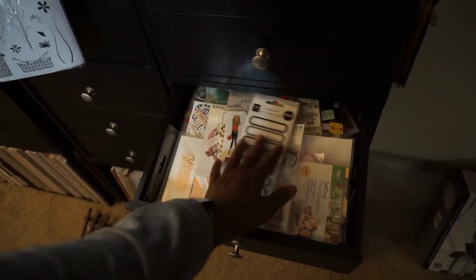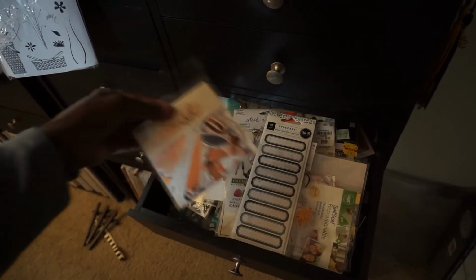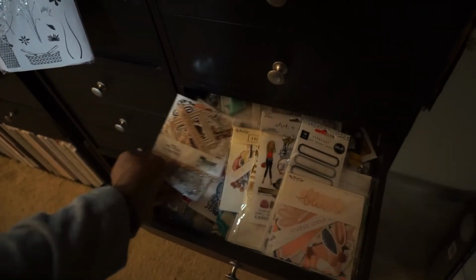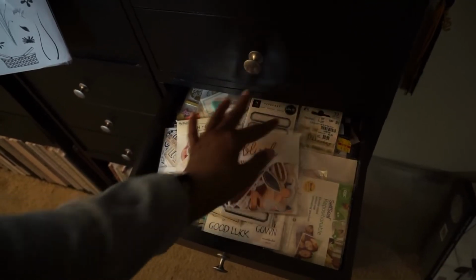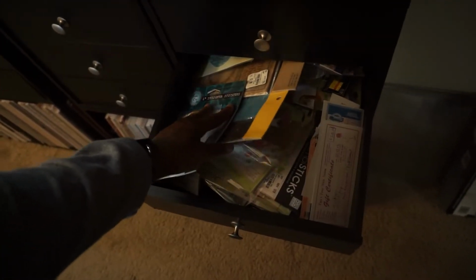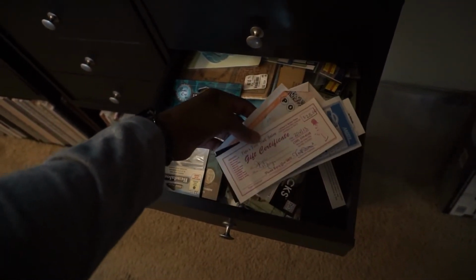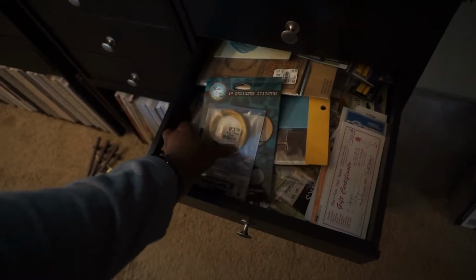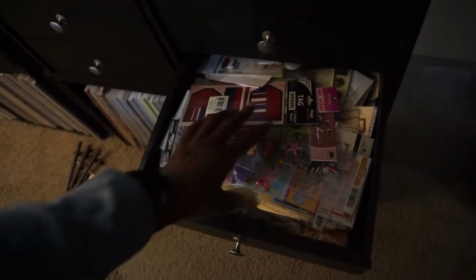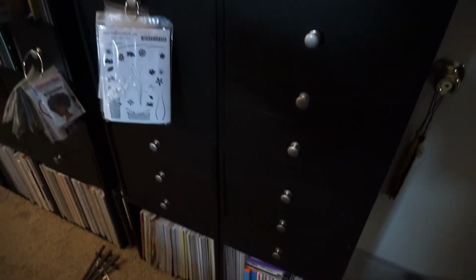So over here we have more stickers and ephemera. And guys, I use it all. It just takes forever. This one is not as full, but it's the same thing. Some of these things I was using for scrapbooking. And so that is that. And then this is the last one, more stickers. And yeah, so that is that.